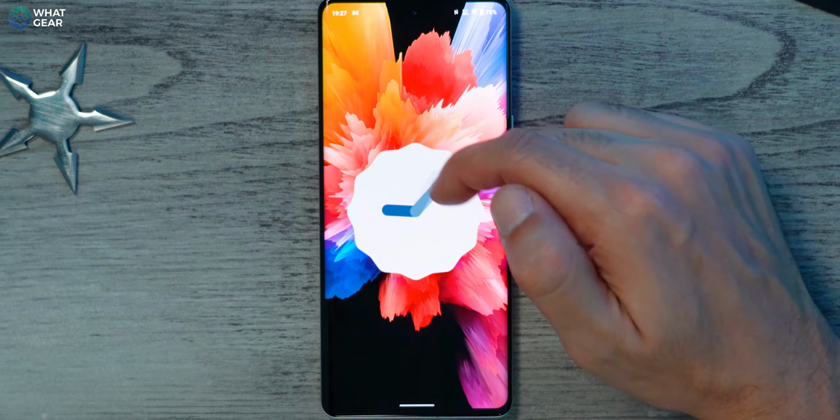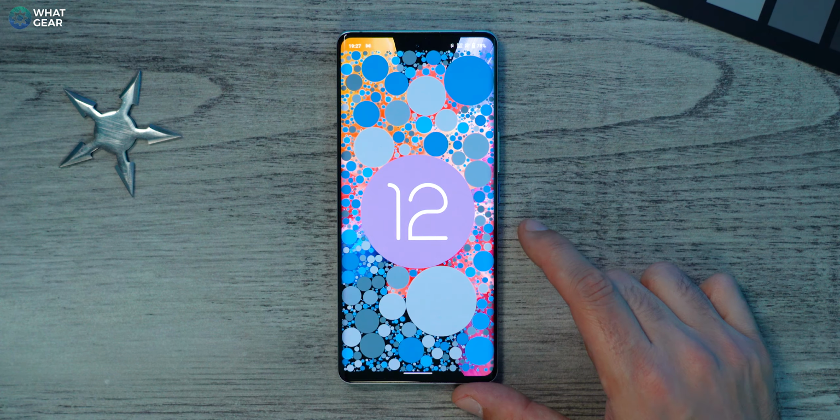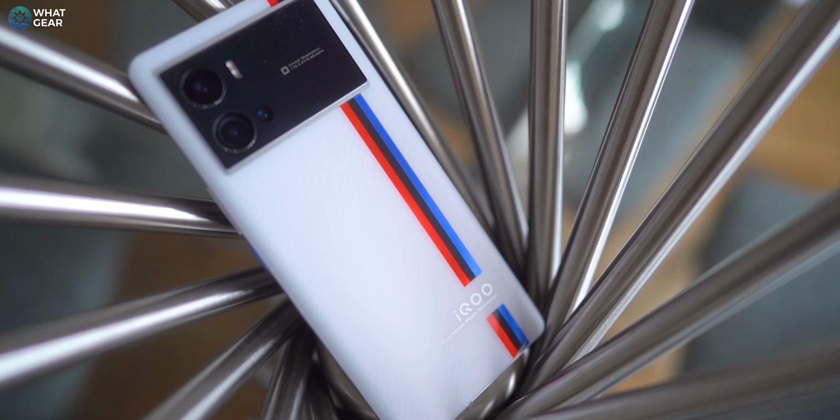Do you know what I love about Android phones? It's the choice. And I know a lot of you will love your iPhones and your Samsung Galaxy phones, but there is a new player in town. Have you heard of iQoo?